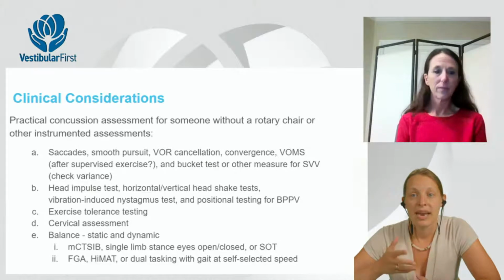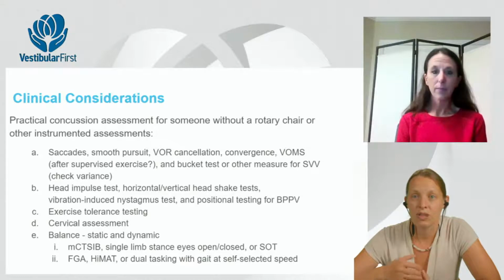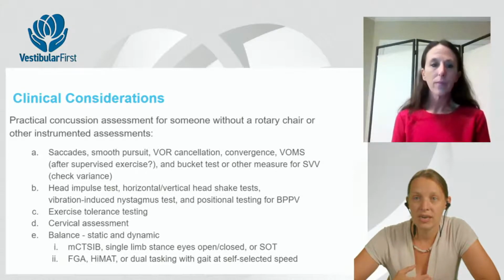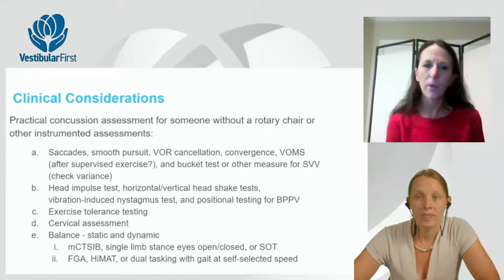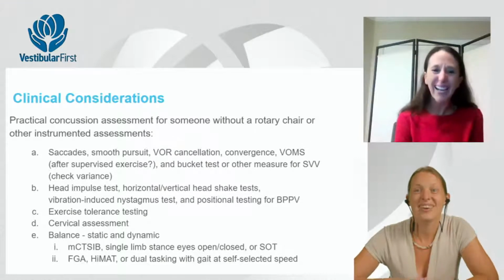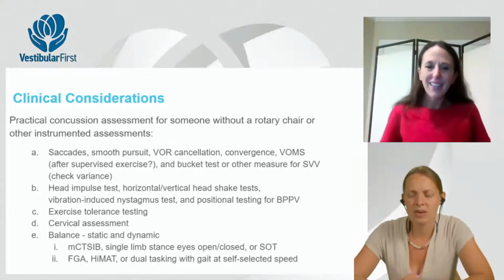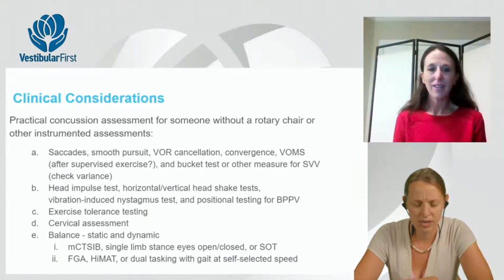And I know that there was a recent article and discussion about doing the VOMS after some supervised exercise. Are you familiar with that study? I'm not, but I want to be. Yeah, they really were just putting it out and talking about it a little bit on, I forget if it was the podcast that the Vestibular SIG puts out now and then or something like that.